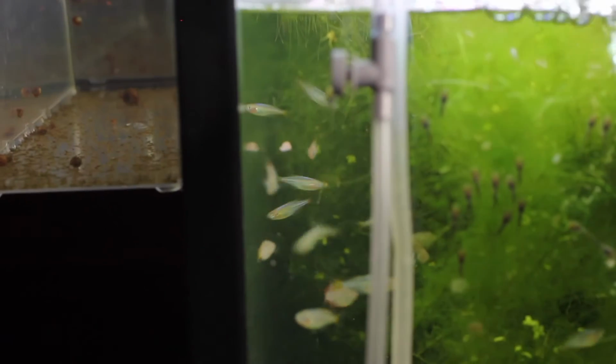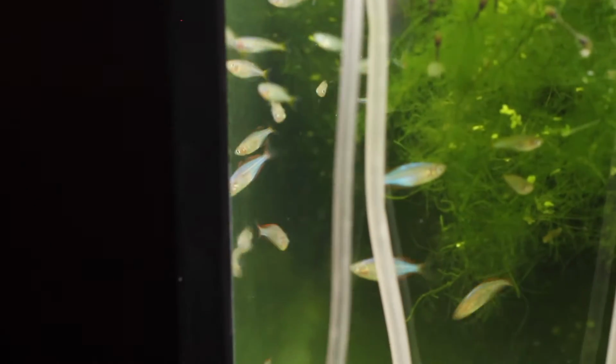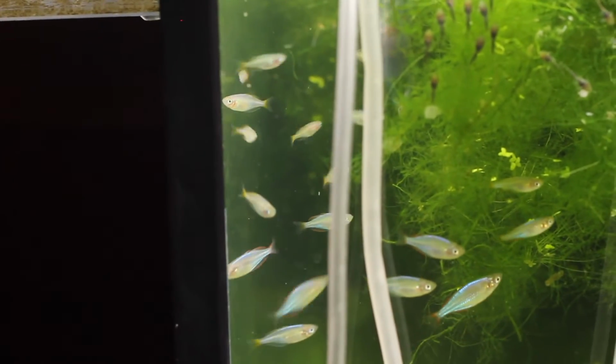So number 9 on this list is the dwarf neon rainbow. This is kind of a controversial one. I'm probably going to get a little bit of flak for this. The dwarf neon rainbow is one of my favorite fish in the entire hobby at the moment. I've raved on about them in so many videos. You guys can go and watch on how to care for them and all that kind of stuff.